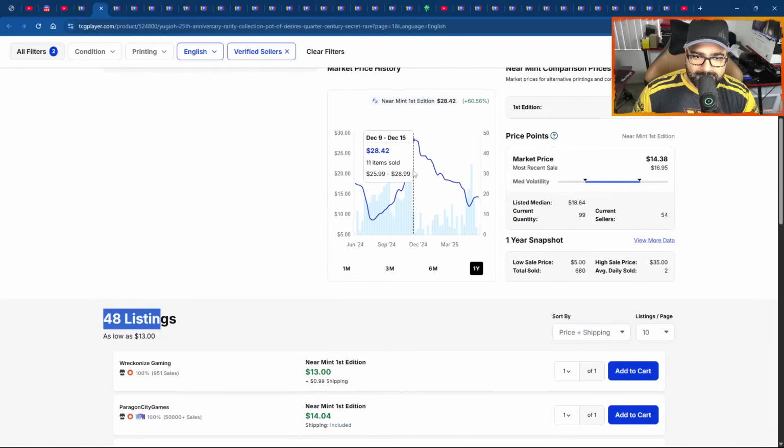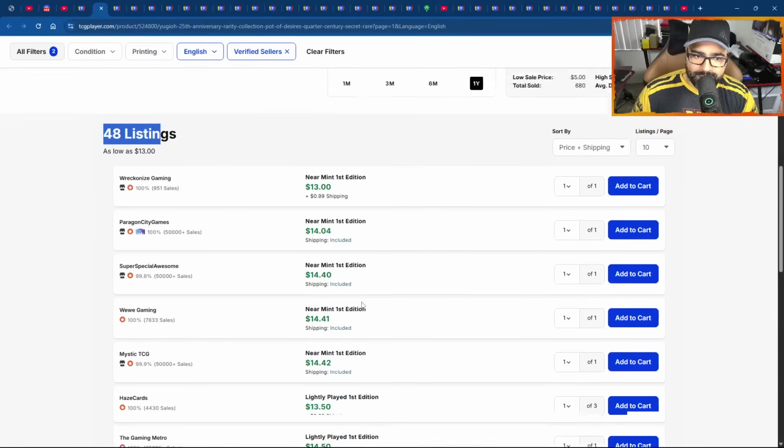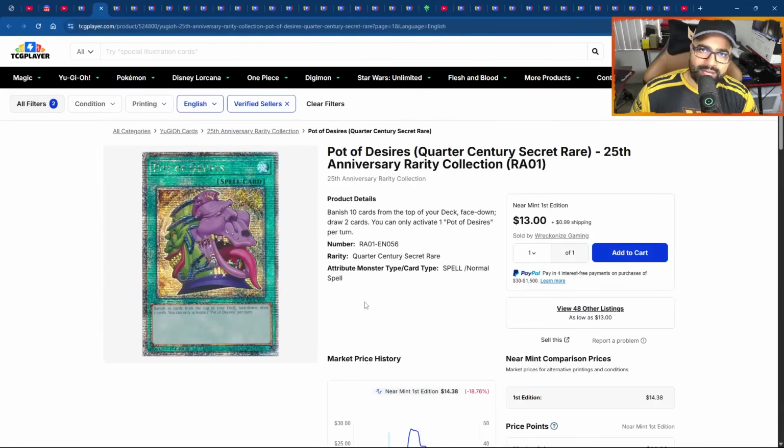If you need cards like these, look, same deal. Pot of Desires recently was 28 to 30s. Volume Candle has come in at 12s, 13s. So again, don't let this 14 to 15 piece card right here 2x on you and become a 30 piece again. Nah, you get exposure now. If you need this quarter century secret rare, don't sleep on it.